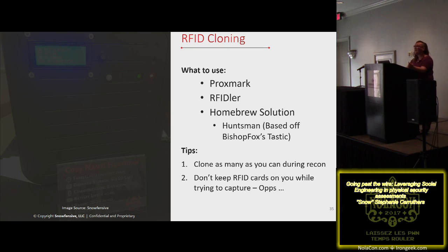And then if you have these cards, make sure you keep them away from your reader, or you'll be like me walking down the hall with no way around and wondering why my reader's going off, because it's reading my cards. But yeah, RFID cloning is something big that we do a lot, and that really helps us get further on site.